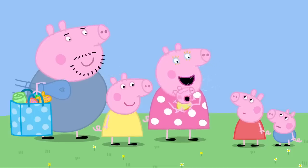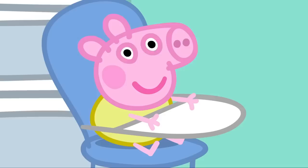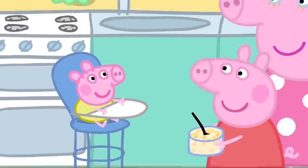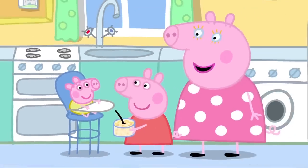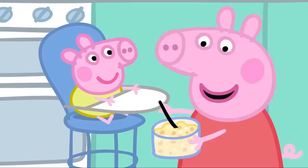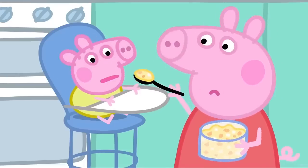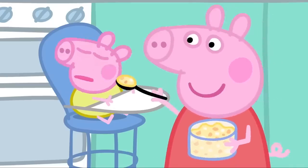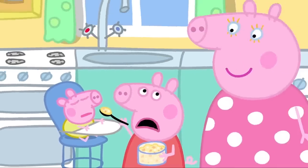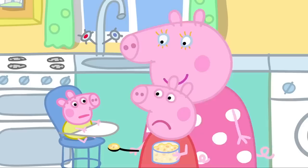Peppa, would you like to help feed Alexander? Yes, please. It is lunchtime for Baby Alexander. Cousin Peppa is going to feed you today, Alexander. Here you are, baby. Oh, here it is. He keeps turning his head. Feeding Baby Alexander is quite hard.